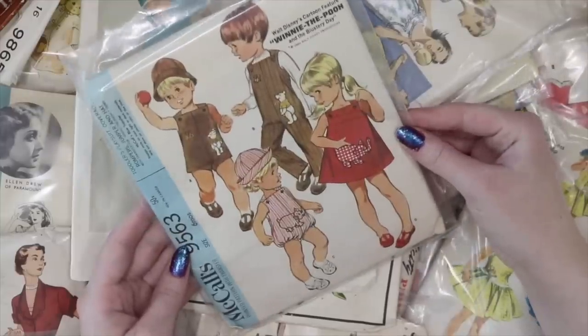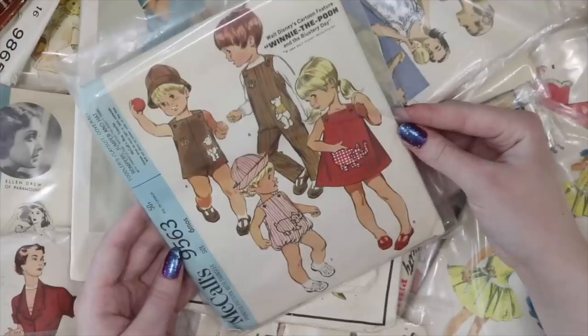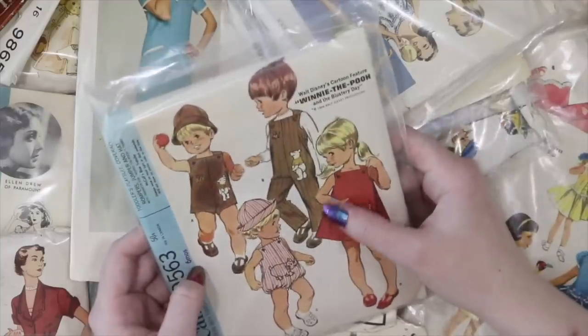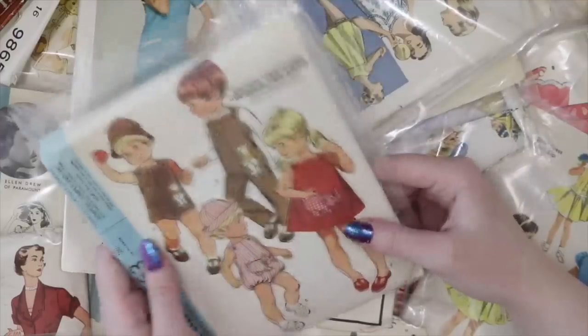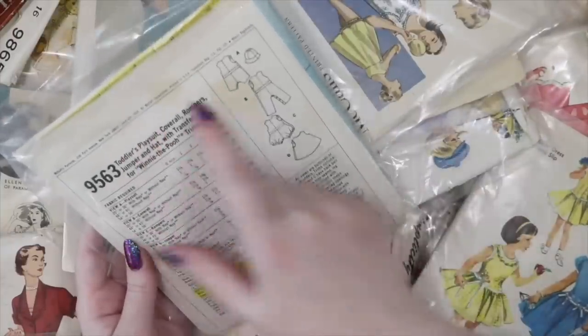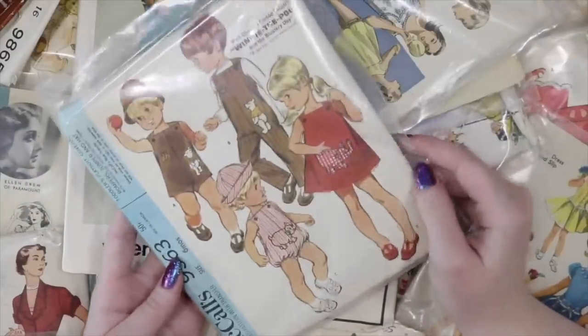This is a 70s pattern by McCall's. It's Walt Disney's cartoon feature, Winnie the Pooh and the Blustery Day. It's for this jumper dress or for this jumpsuit with snaps down the leg seam for easy removal. And then you can also make a bloomers version or a short version. Very, very cute and feels like it's factory folded in there. Oh, it says on the back, copyright 1968. So I was wrong about saying the 70s, but cute nonetheless.